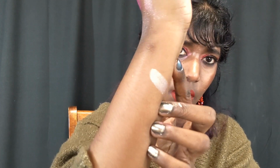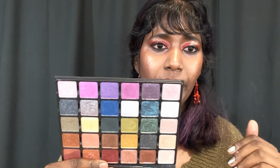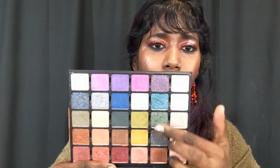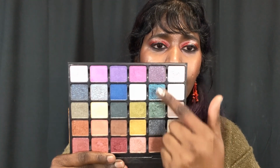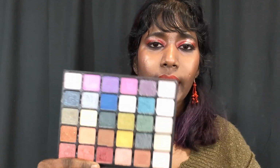Let me come a little closer. I was a little disappointed that they didn't have a bronze or a rose gold. Hang on, I'm so sorry, these swatches are just not coming through. Anyways, the highlighter shades here are not dark skin friendly at all. They all have white bases. And then the second column and the sixth column, they all have chunky glitters. I'm not against glitters, but I want the glitter to be a part of the actual base eyeshadow. But the glitter here is just sitting there.